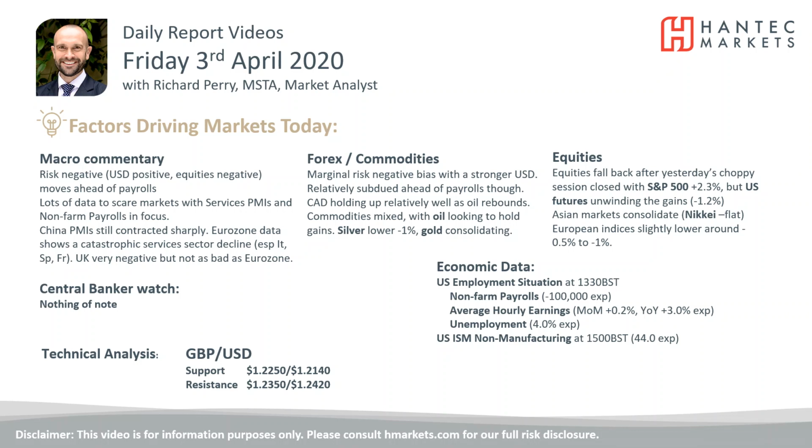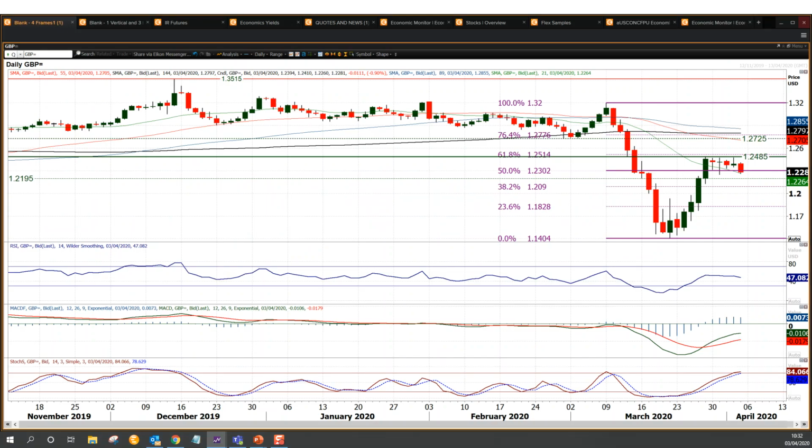On Friday the 3rd of April, we're going to look at cable now. Cable has been ranging for the last few days, but it certainly seems that that range is now being threatened by this renewed dollar strength that we've got today. Over 100 pips down on the day now on cable, starting to generate some downside momentum.